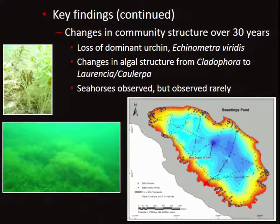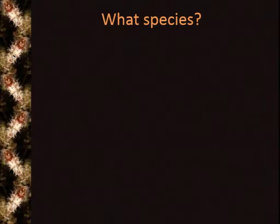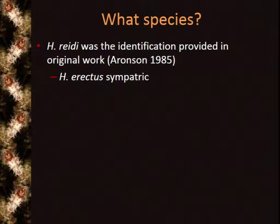Aronson also observed that there were seahorses in the pond back in his work, but he observed them very rarely. And as you'll see in my talk, that's also changed since the 1980s, and they're no longer rare in this ecosystem. But his observations posed a challenge for us, because he originally described these as long snout seahorses, Hippocampus reedi. And so we went into it assuming that that's what we were seeing. Even though we know that both species are found outside in the ocean in Eleuthera, he said that they were reedi, and so we assumed that they were when we got into the pond and started doing the work.